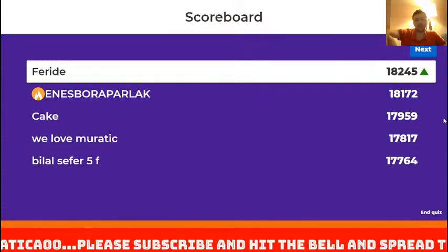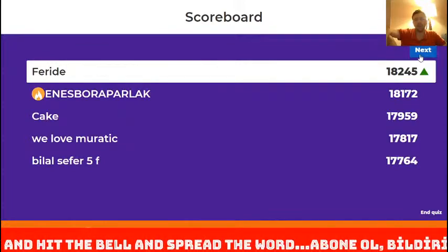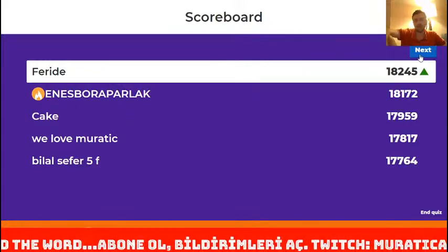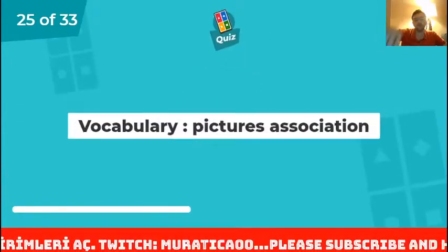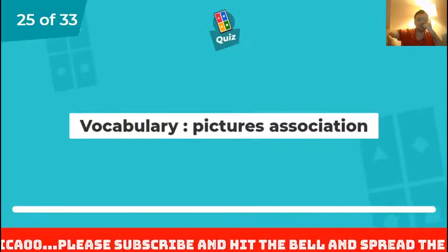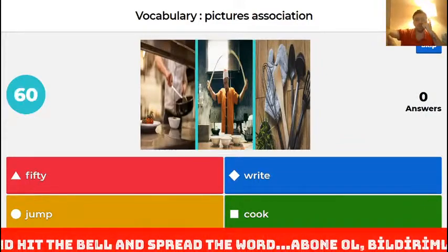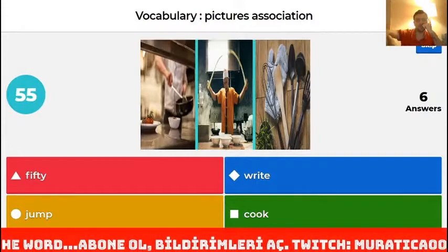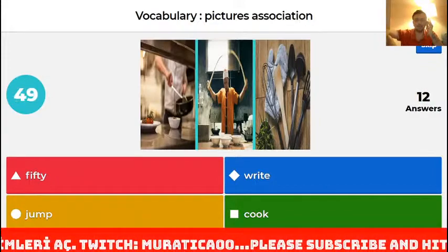NS is back in the game with 3 in a row, but on the other hand, Feride was faster, and three out of 5 are at the same spots. And let's see. Question number 25, 2,000 points again. What is it? If you look at the picture, you could find out what they are. 50, right, jump, cook. Which one? Go for it. Look at the pictures and see the pictures association and hit the correct button.